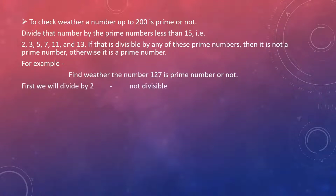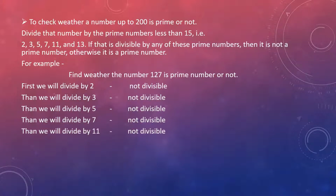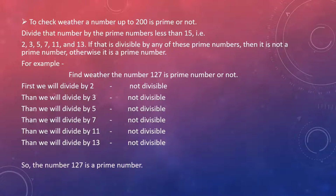For example, find whether the number 127 is prime or not. First, we'll divide it by 2. It is not divisible. Then we will divide it by 3. It is still not divisible. Then we will divide it by 5. It is again not divisible. Then we will divide it by 7. It is again not divisible. Then we will divide it by 11. It is again not divisible. At last we will divide it by 13. Still it is not divisible. So the number 127 is a prime number.